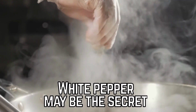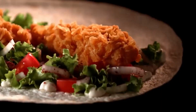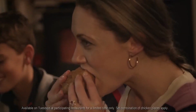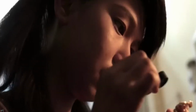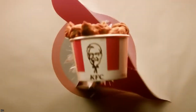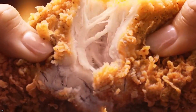White pepper might be the secret to KFC's recipe. KFC's chicken formula has long been kept a closely guarded secret. But in 2016, a Chicago Tribune writer discovered what is allegedly the authentic recipe, complete with all 11 herbs and spices, including white pepper. The addition of white pepper is rare, and the flavor profile stated in the recipe does resemble the flavors of KFC's renowned chicken, though we cannot be certain it is an authentic recipe.